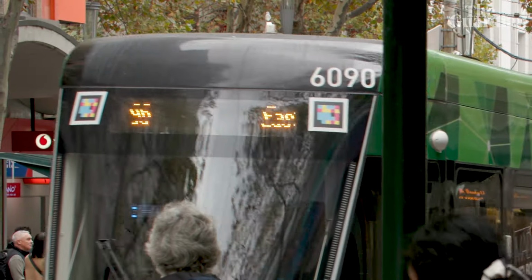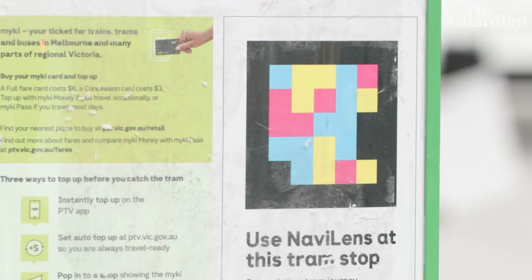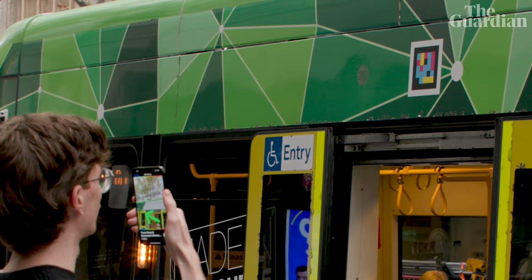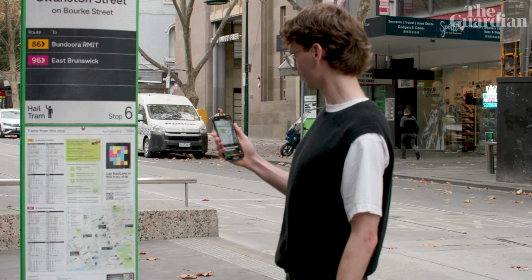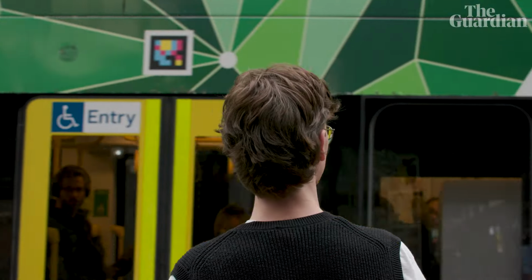You'll see the NaviLens codes posted up at tram stops, on the exterior of trams and on the interior of trams. It works like a QR code, but it's a lot more powerful, a lot more immediate when you scan it. Someone who is using NaviLens can pull out their phone and scan the code from a pretty decent distance. I think it's 15 to 20 meters, and you're immediately getting sort of context and information about your immediate environment that you might not otherwise have if you don't have a whole lot of eyesight.